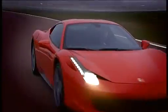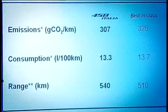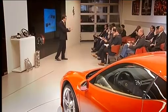The 458 engine for us was a very great step forward, I would say, on performance and also on fuel economy. Fuel efficiency is a main target of our technical research. So I think that this will be one of the benefits of the collaboration that is stronger and stronger at this moment between Ferrari and Shell.